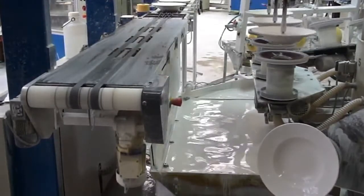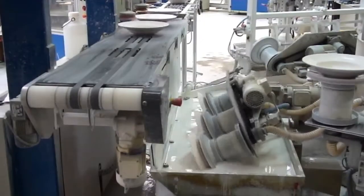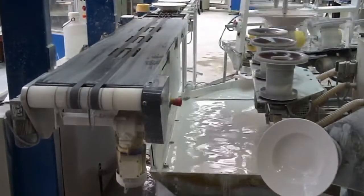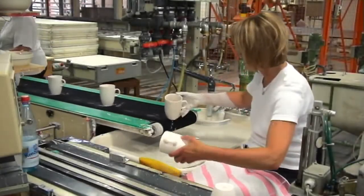The glaze is composed of silica, feldspar, dolomite, lime and china clay. The items are dipped in a watery suspension of the glaze, either by machine or by hand, and get coated with a thin layer of glaze.